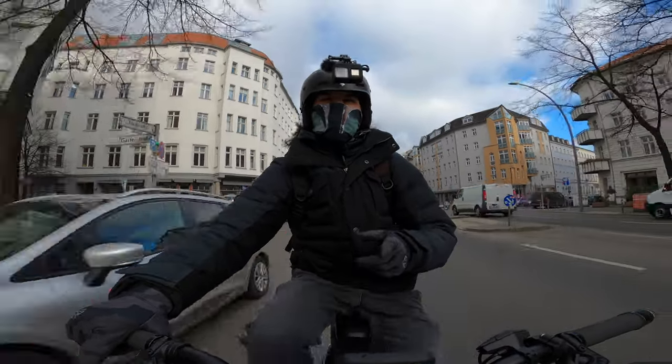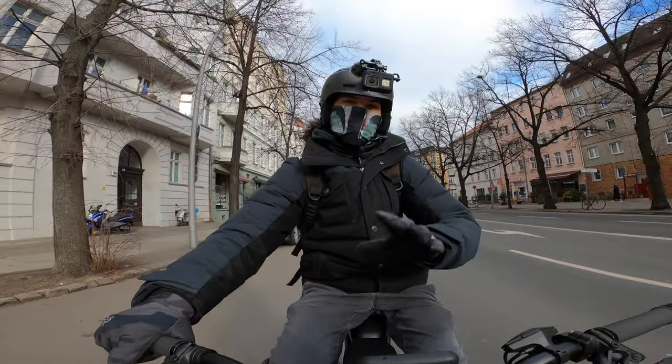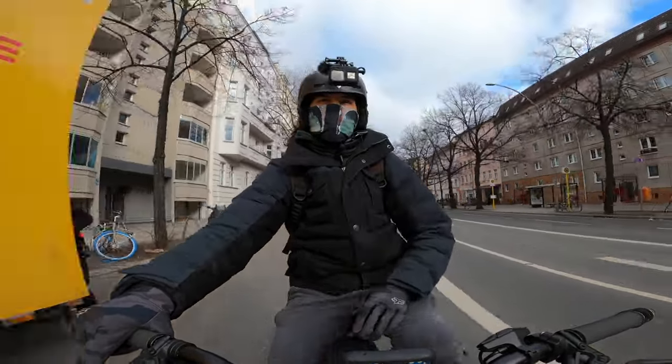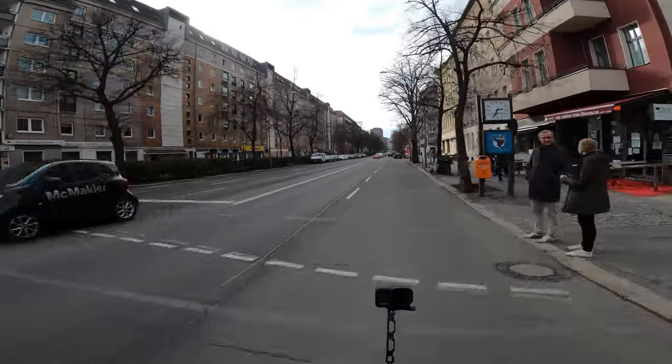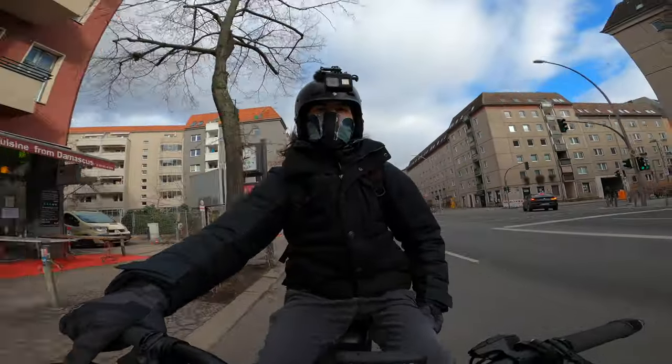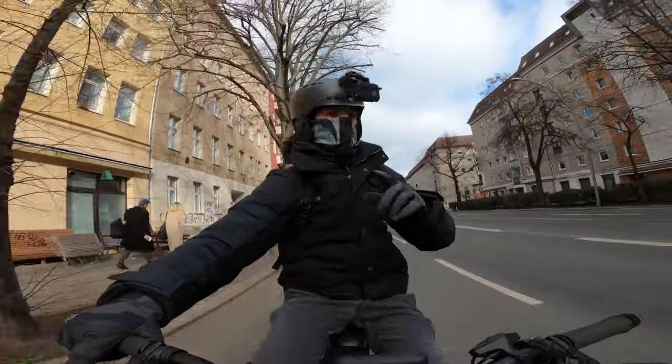Okay, we got both cams going today. Got the one here pointing in front, and we got the one pointing up here on my head. The microphone's connected. We got the wind blocker on.